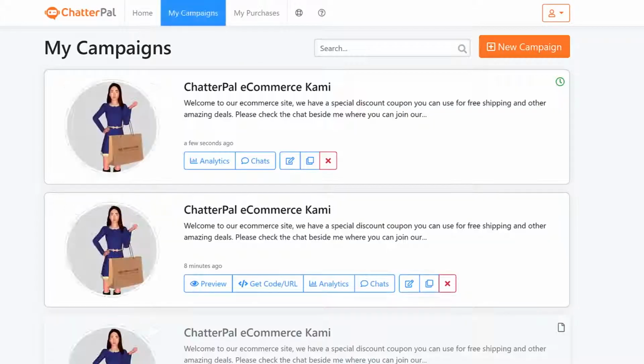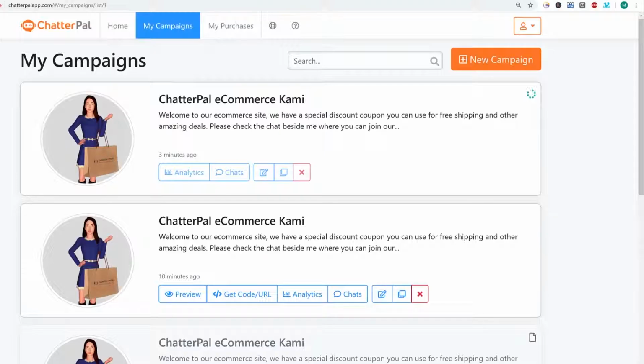That's how easy it is, and that's how quickly you can have your very own Chatterpal created. And then you can edit any of the existing campaigns later on, and start making changes if something was not right. And on top of that, the rendering is really fast, maybe a few minutes max, and you're ready to go. And this concludes the demo of the Chatterpal app.